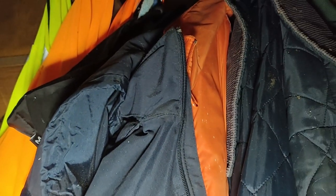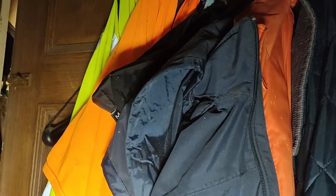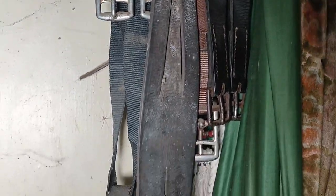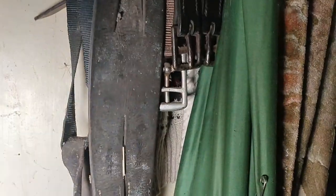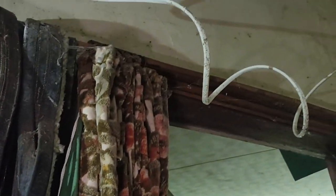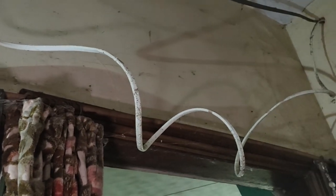We've got jackets up on here as well. We've got a few jackets. Oh, how many belts! And these are some to do with horses. Is this all horse stuff? It's all horse stuff. Who has the electrics like that? Just hanging down walls. That's a bit odd.